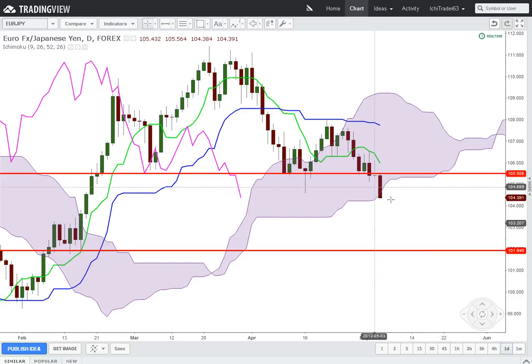So the market closed here. If you didn't get in here and have an entry order set here, or get in when it closed right there, then you want to wait for it to pull back.